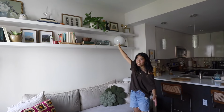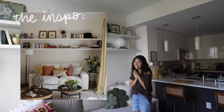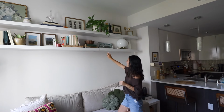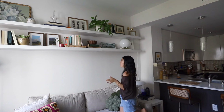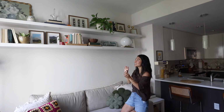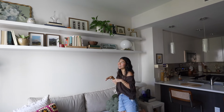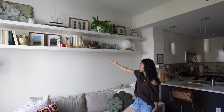These huge floating shelves are something I saw on Pinterest and I knew I wanted for my first apartment. So I got these from IKEA. They're actually 4 separate shelves, and we tried to line them up so that they'd be super long and take up the entire wall, which was actually so hard to do. It took like 2 days because it was so much measuring, and you can see here and here that they're a little bit off. But we have this plant up here that will hopefully cover it once it grows.